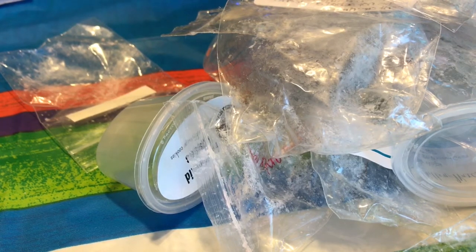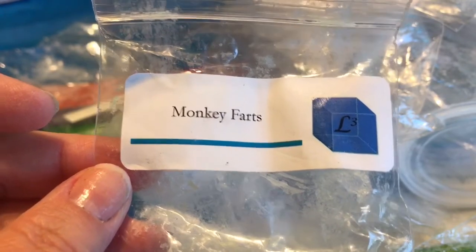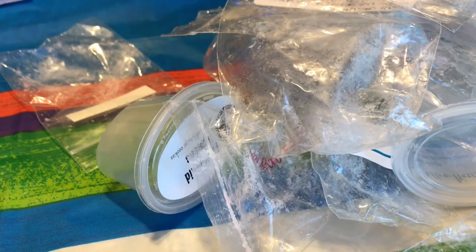What I can say is Little J loved this. I have this going in two warmers, one Glade warmer and one bulb warmer, and she was so excited. She absolutely loved this scent. She says it's so good, it's so fruity, and so I can't give a grade on this one, but Little J loved it. And I haven't purchased Monkey Farts from L3 before. That was a sample. I have purchased it from other vendors, and it is a really good scent.